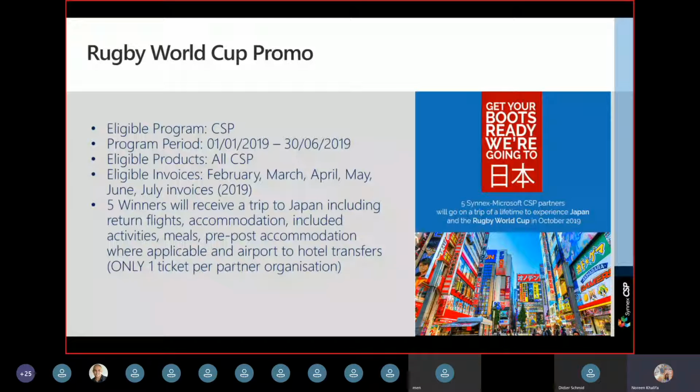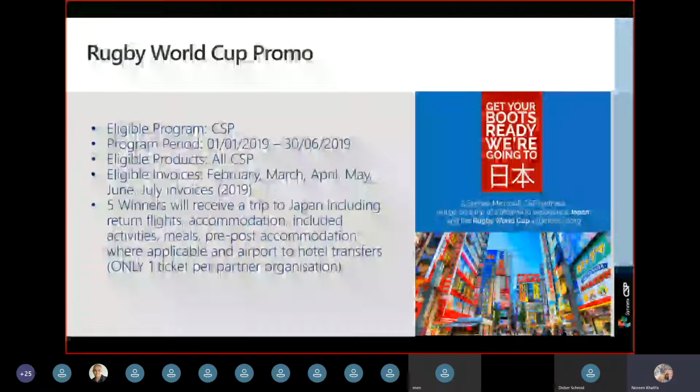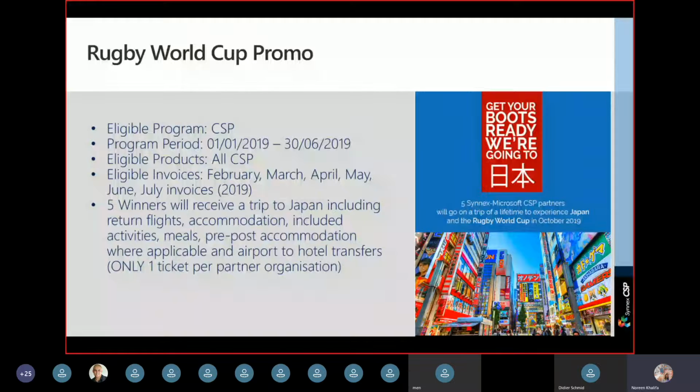So eligible products, all CSP. So we have licensing services, consumption services. You will have a look at the T's and C's and you will find that everyone is able to participate. Eligible invoices will be for February, March, April, May, June, July 2019.